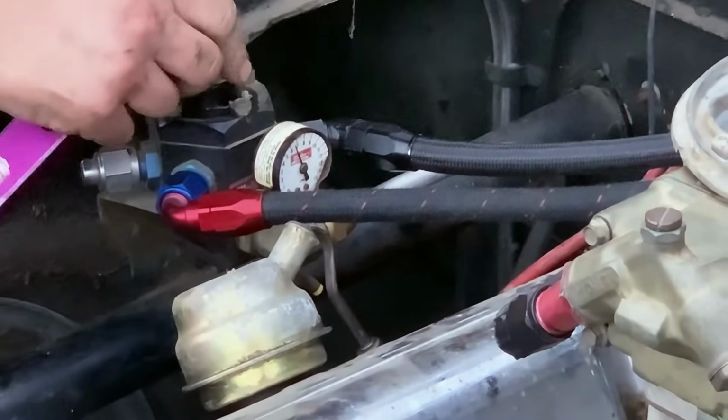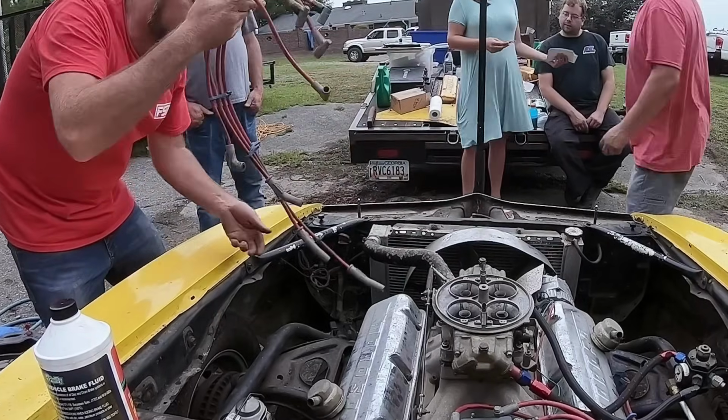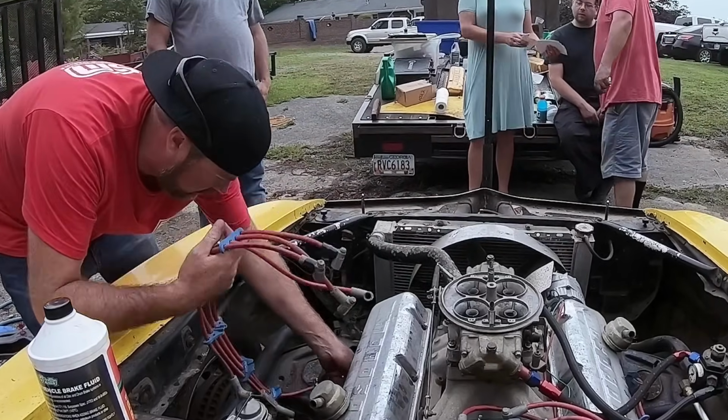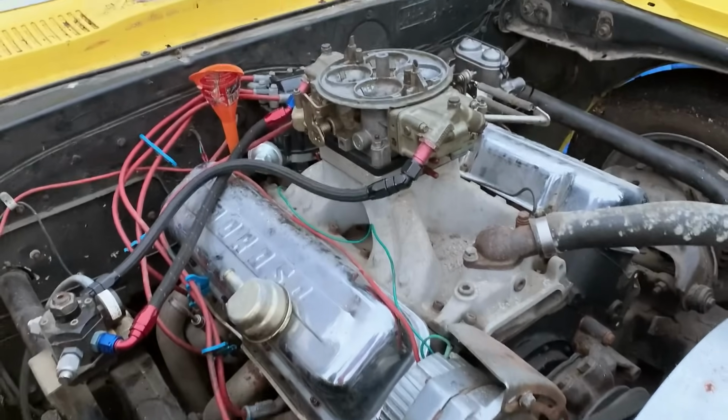We've got fuel hoses on, and right now we found a used pair of MSD spark plug wires that are totally rusted out inside. We're gonna clean these out and put them on the motor and fire it.